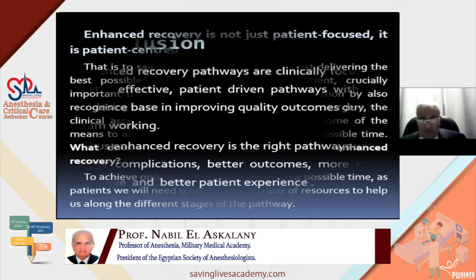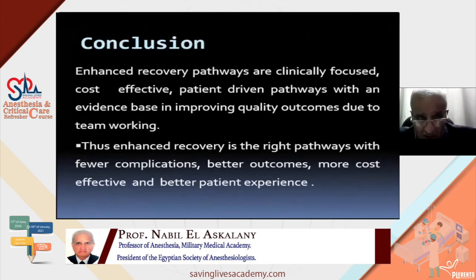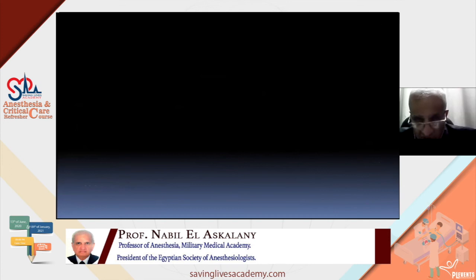As a conclusion, enhanced recovery pathways are clinically focused, cost-effective, patient-driven pathways with an evidence base in improving quality, which comes due to team working. Enhanced recovery is the right pathway, with fewer complications, better outcomes, more cost-effectiveness, and better patient experience. And thank you very much for listening.